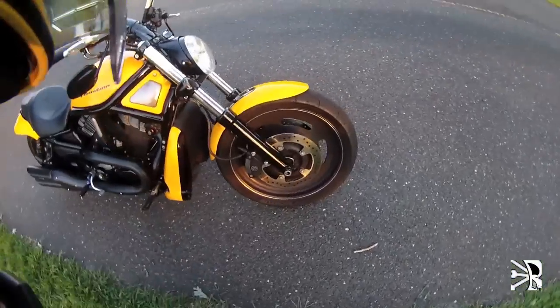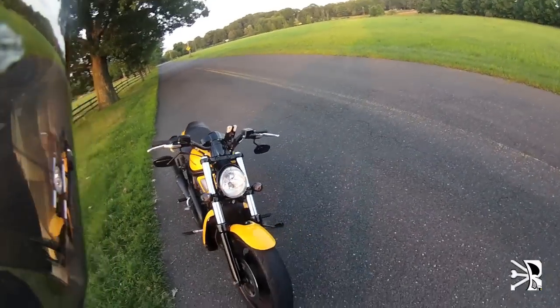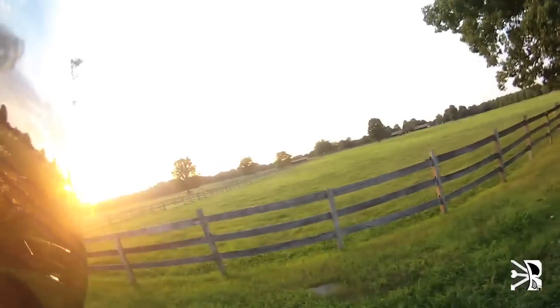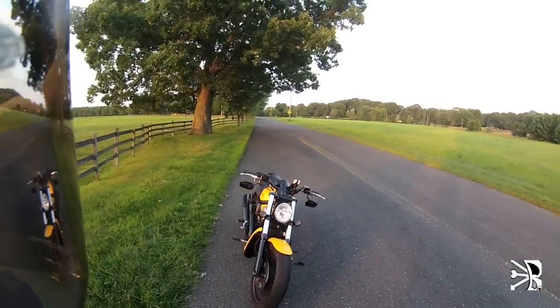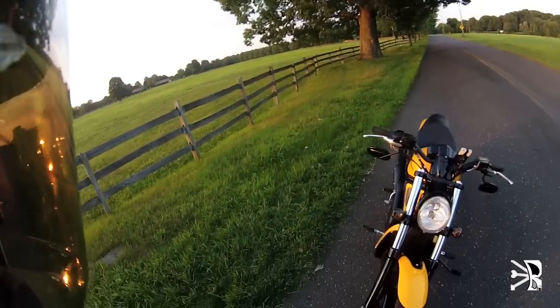Actually, what is the front? I'm not sure. Oh, sorry. The front's a 120, not a 180 or 160. It's a 120. So, one of the complaints some of the professional reviewers had is that the skinny front tire hinders some of the braking. I don't feel like that's so much of a problem. Maybe if you were really, really pushing it in canyon curves, it would become a problem. On my country roads, it does fine.